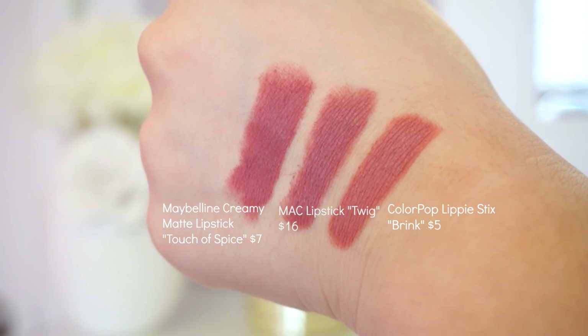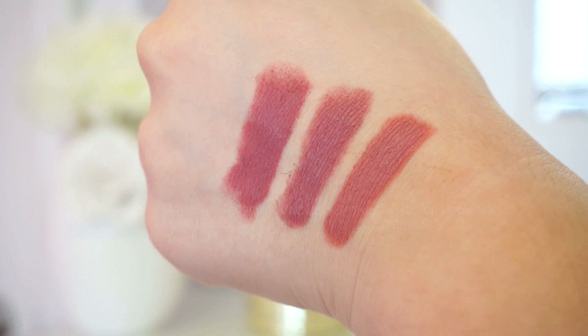It is so similar. It's again that rich, mauvey 1990s lip color. The only difference that I noticed between the two is that Twig pulls a tiny bit more nude, whereas Touch of Spice really pulls that redness out. So that's the only slight difference I find between those two, but the price point is absolutely crazy.